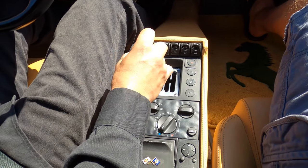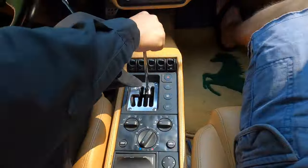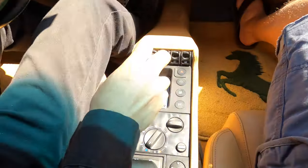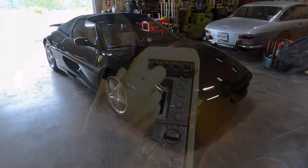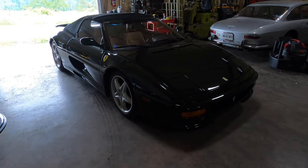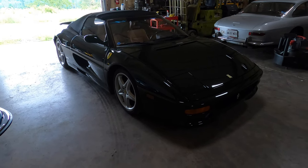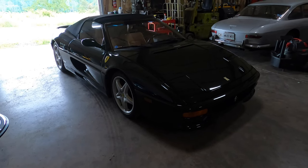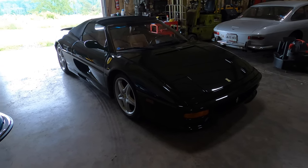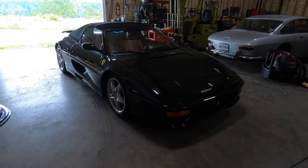I think that's why the manuals of this generation are so popular, because the Formula One transmissions on these cars still needed a little bit of perfecting, and it certainly has shown in what Ferrari puts out today. That's one of the reasons why the manual shift 355s of the mid 90s are so popular. Like I said, it's a good memory, and every time I see a 355, that memory comes up.